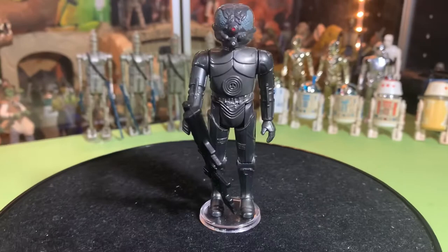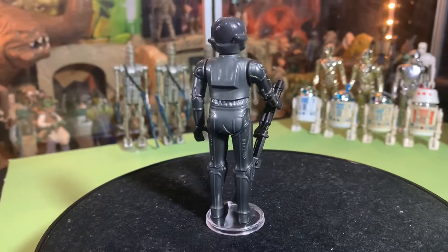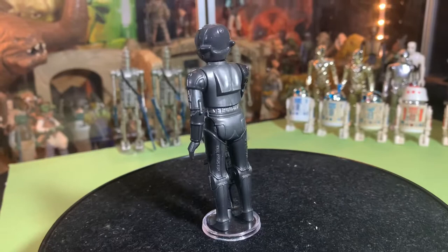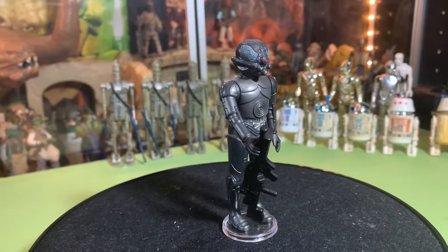We'll stick with the bounty hunters and look at Zuckuss. Nowadays called 4-LOM, which makes more sense, because 4-LOM, I mean, come on, that's a droid designation, where Zuckuss is a name, and no droids have been named so far in Star Wars. So it truly was a Kenner error. We all have to admit that, even if we are lifelong, this is Zuckuss. Those of us who want to say this is Zuckuss, we do someday have to admit that 4-LOM makes more sense as a droid designation.